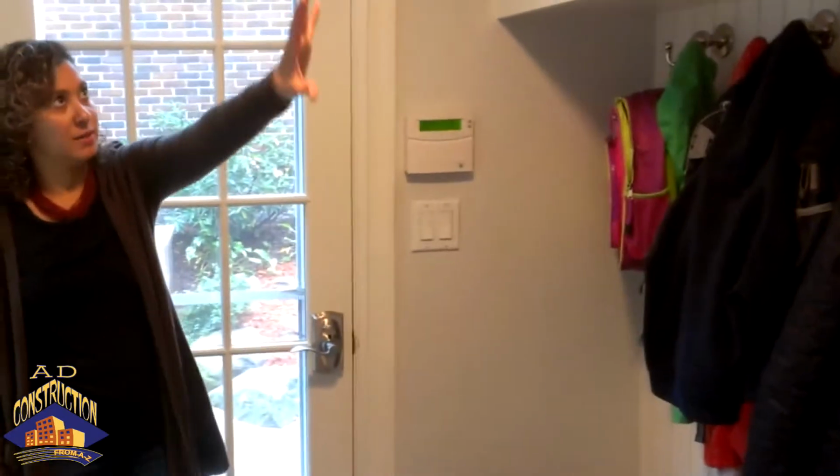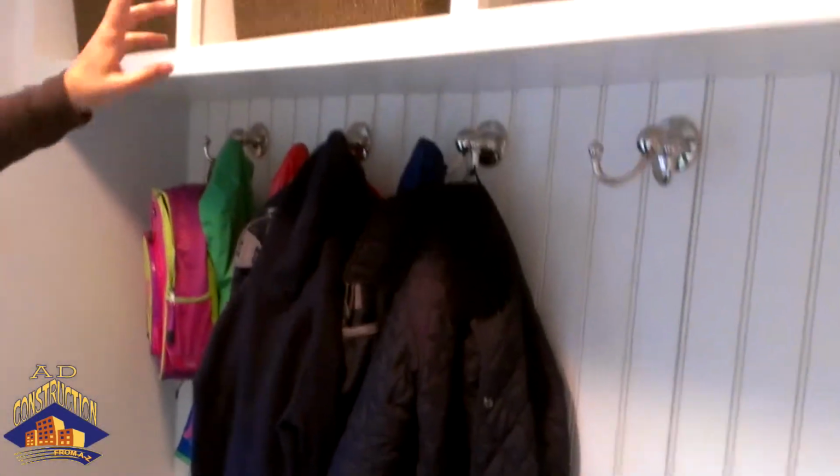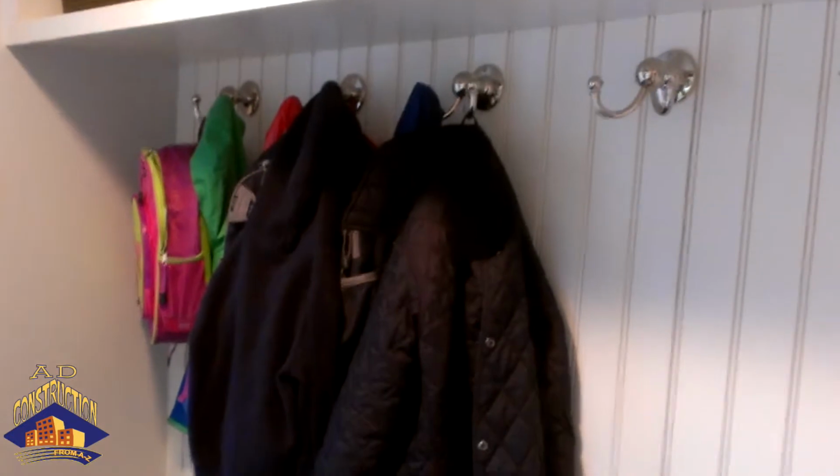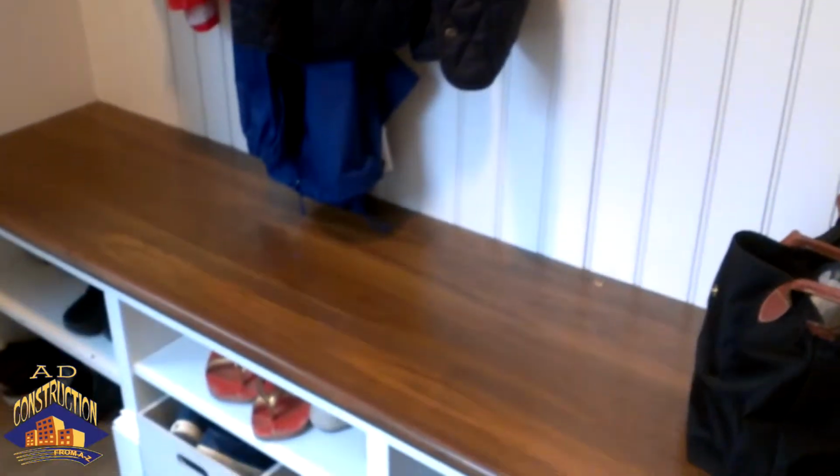This is our mudroom. We did this custom cabinetry in this area as well, where we can hang our jackets and coats here, extra storage up here, and shoes down here with a nice bench for sitting to change shoes.